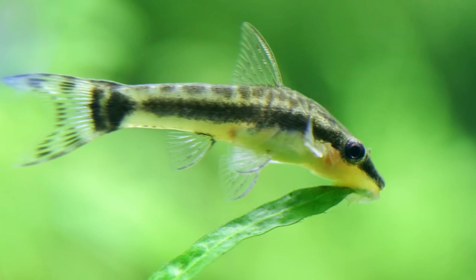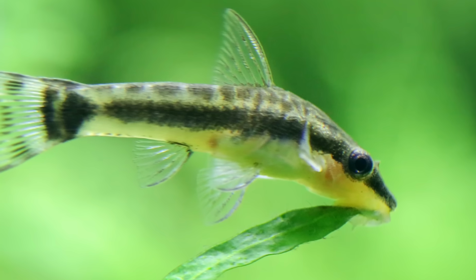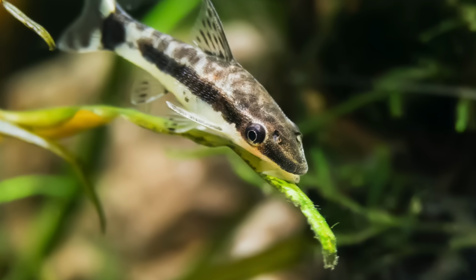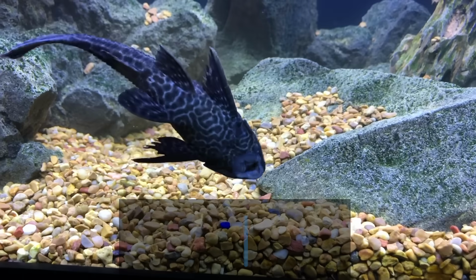Ottos are an amazing little fish that won't bother any other fish in your tank. They like a pH anywhere from 6 to 8 and temperature 70 to 80. Keep them in clean water and well fed and they'll be little workhorses for you.